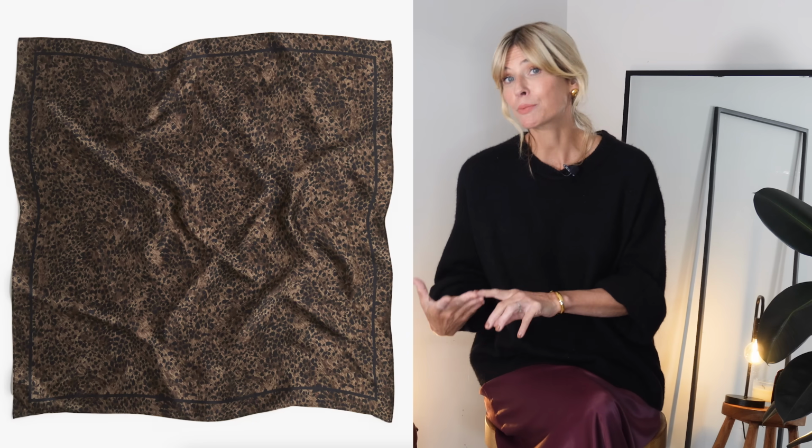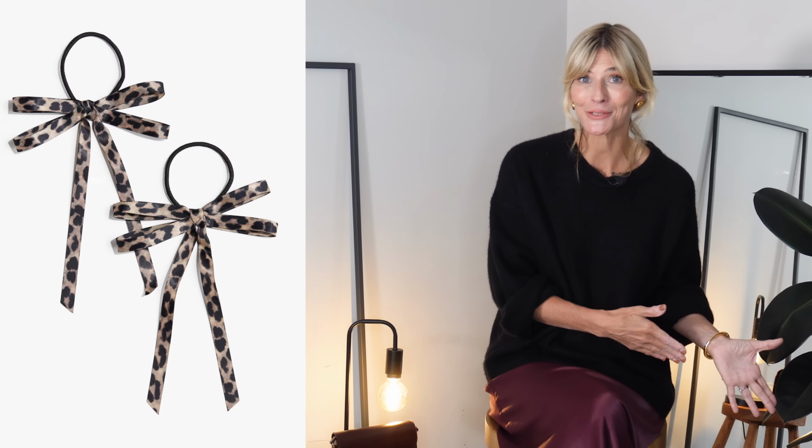You could add a leopard print scarf, even a couple of hair bows, add a belt like the one I chose, or, we're getting super tiny now, but I actually really like this mini card holder bag.